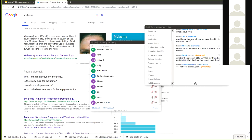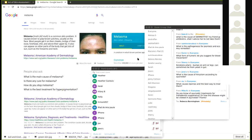What form of turmeric do you suggest for blood movement? Well, I think the raw turmeric root or powdered turmeric from a good source is a great way to go. I'm going to go back to the lecture just a little bit. I do see some other questions, and that's great. And I'll periodically jump back and forth to answer some more questions.